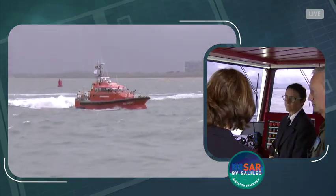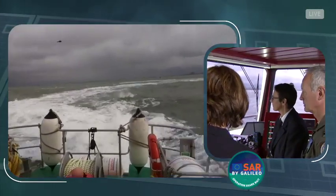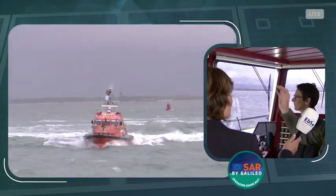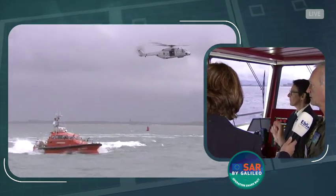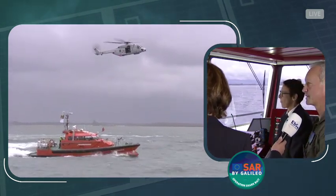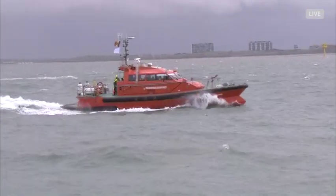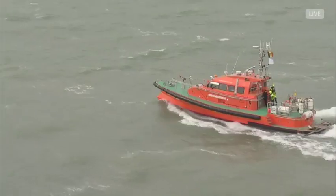Because right now, for me as an amateur watching this, it looks like the boat is trying to get away from the helicopter. Yeah, well, I think that for the exercise here, there are some requests from the helicopter, because in the helicopter we also have a camera TV team requesting, I think, some different positions for the pictures, but it's not the way we work normally. Okay, so that dance we're seeing between the helicopter and the rescue boat Orca doesn't have to be that way. This is a little bit of show right now.